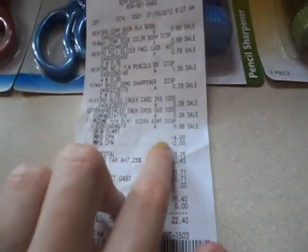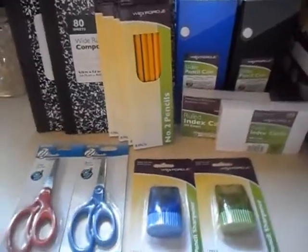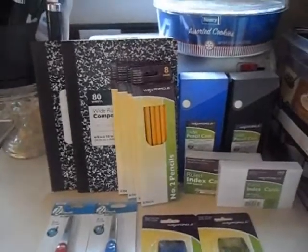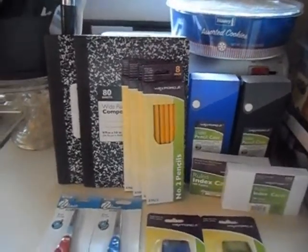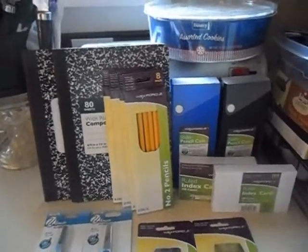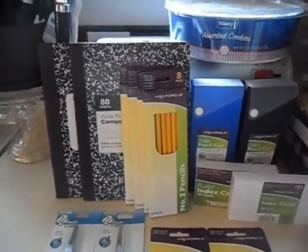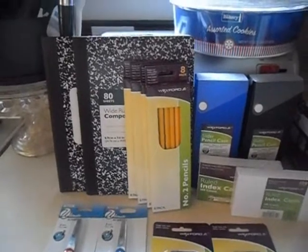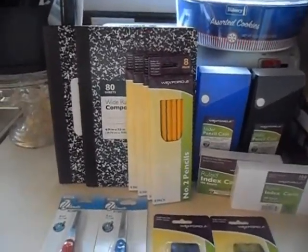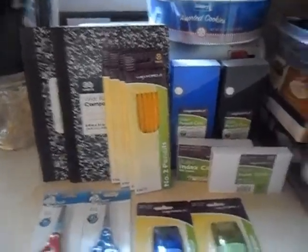So even if you guys wouldn't have had this, you still would have saved over $16 buying basically just the stuff you see here. I still would have saved over $16, which is well over 50%. I don't know how to figure that, but that's close to 60, 70% savings or something like that. Anyway, I'll show you guys my next transaction.